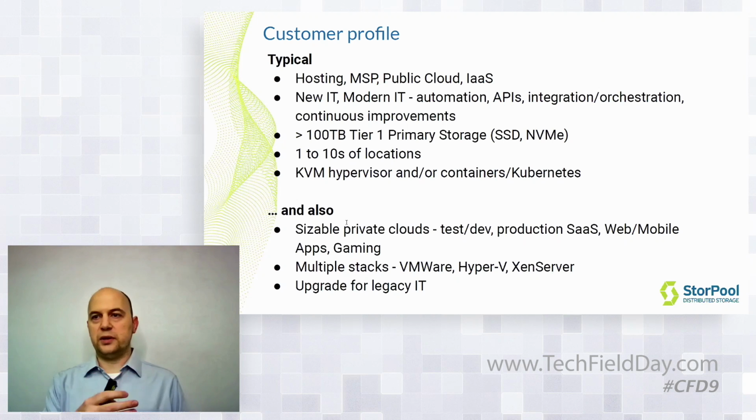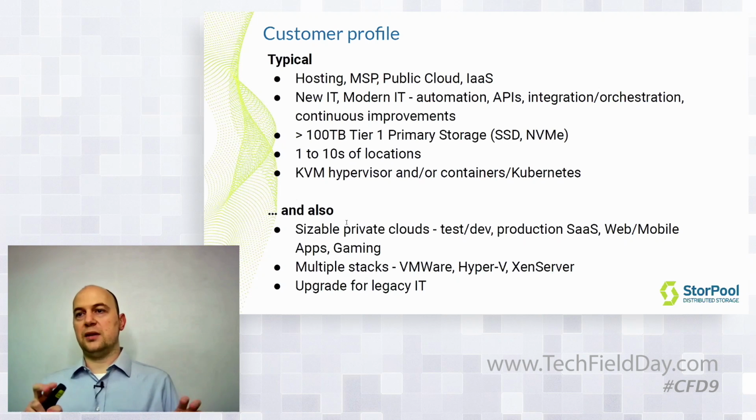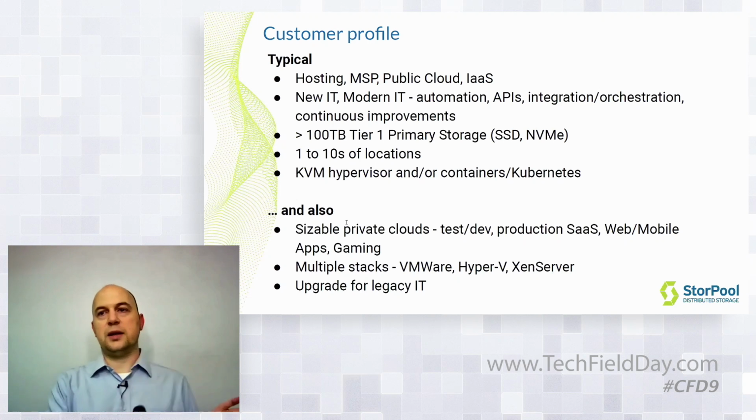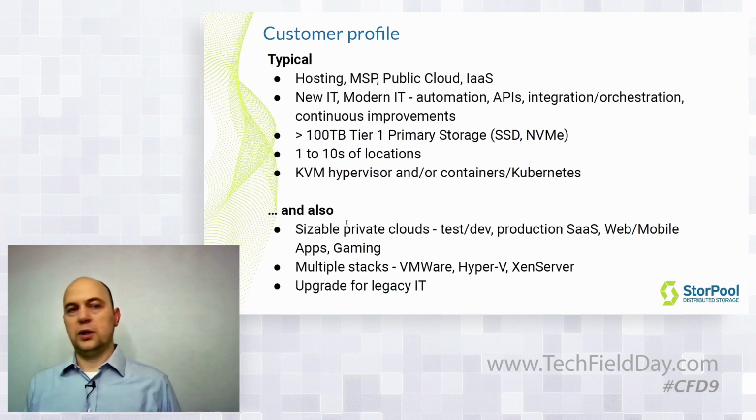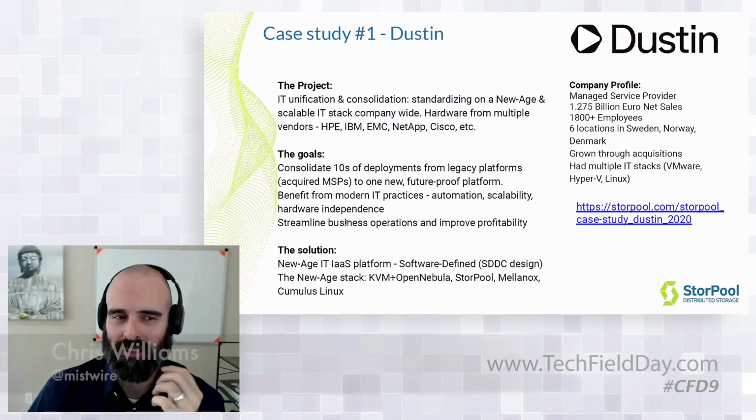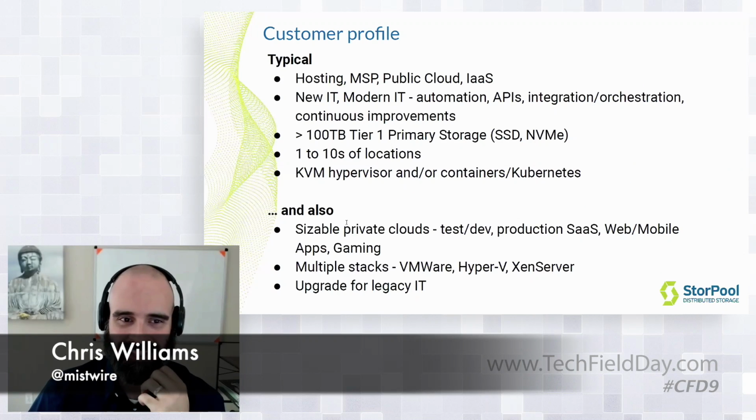instead of this modern IT situation, StorPool is being purchased as a software SDS upgrade to a legacy IT stack. They would keep everything else, but they would just change their SAN or all-flash array with a software-defined solution from us. So basically everybody.